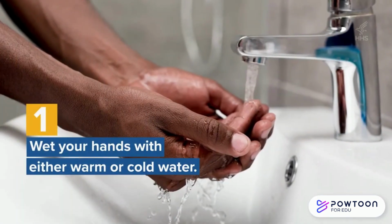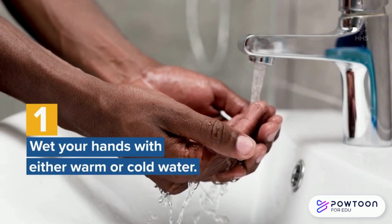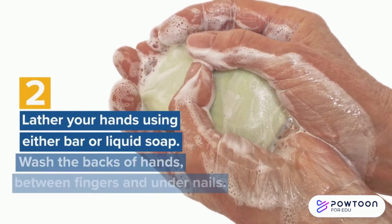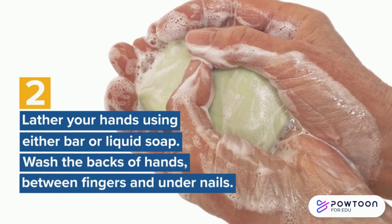1. Wet your hands with warm or cold water. Either one is fine as long as it's clean. 2. Lather your hands using either bar or liquid soap. Be sure to wash the backs of your hands, between fingers, and under the nails. You don't have to use antibacterial soap, by the way. Regular soap does the job.